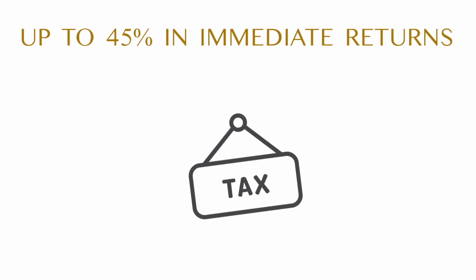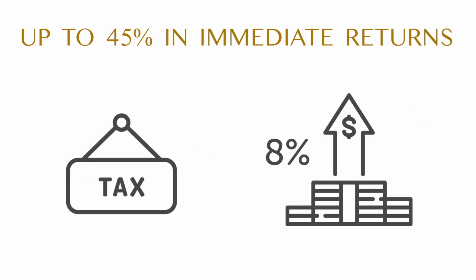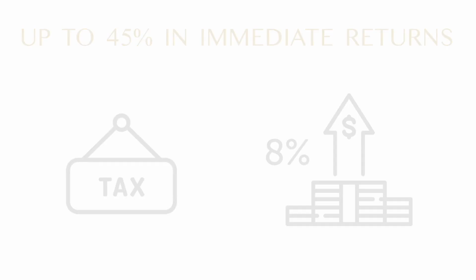So how does it work? In order to incentivize investment, SARS offers the taxpayer a 100% tax write-off for investments into a Section 12J company, the vehicle used to pool investor funds and invest in the SME sector. Yes, you heard right, a 100% tax write-off. That means that an investor can realize up to 45% in immediate returns upon investment through tax savings. In addition, the investor will earn a targeted 8% per annum in dividends and also potential capital growth on their investment.